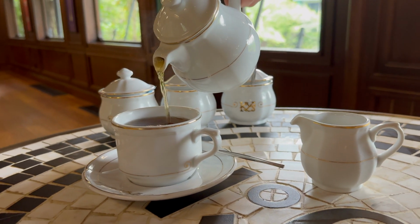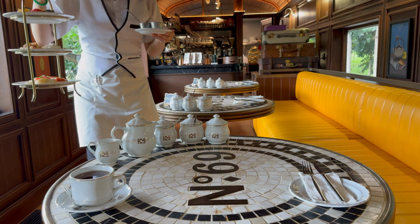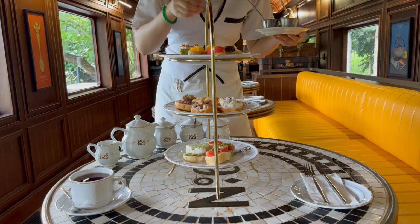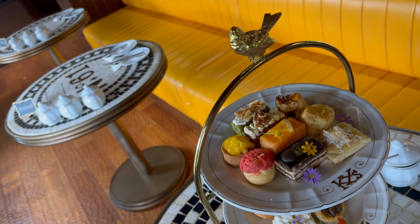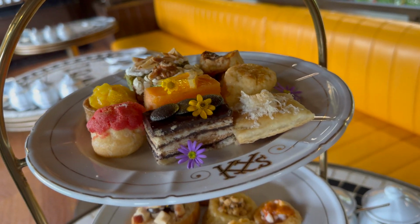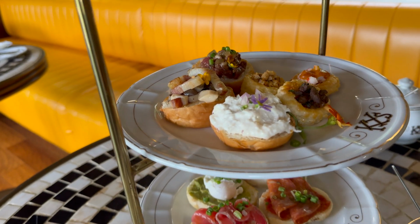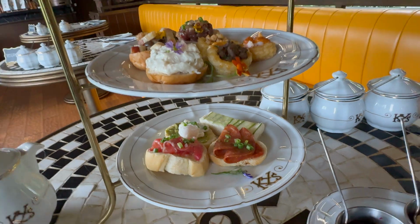It smelled so floral and aromatic. Then my server came over and dropped down the 3-tiered service, including Devonshire cream and a local berry preserve that they had made in the kitchen. The top tier was scones and sweet pastries, including a lovely opera cake and eclairs. The second tier is the savories, and then the third is the sandwiches.